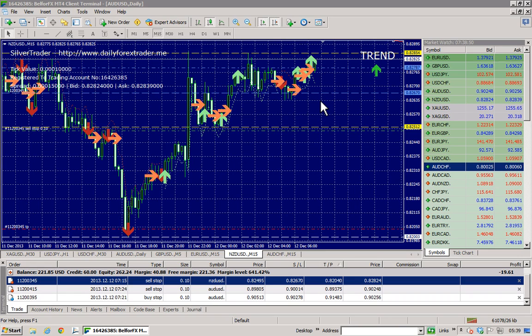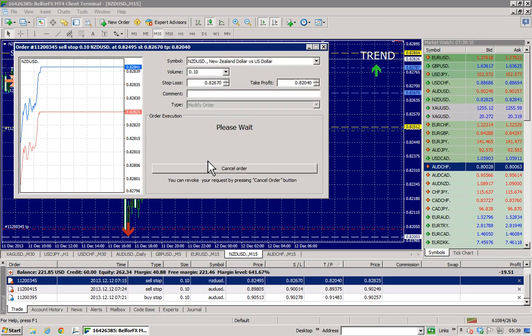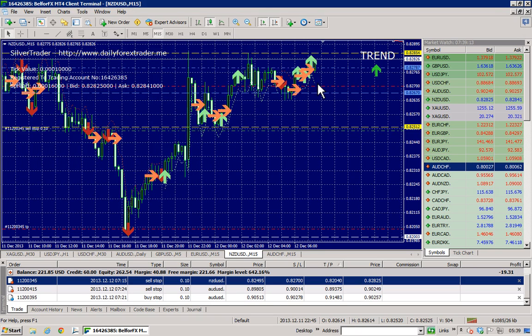I want 0.82700 for the stop, so I'm going to modify that order. Stop loss is 0.82700, so I can see it. I think what happened is I'd actually put it underneath the blue line and I couldn't see it. So now I've got my stop, a little bit of stop, lots of profit, and that's what you want to go for all the time, because then when you do make a loss, it's not that important.